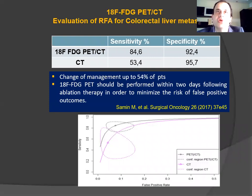FDG PET-CT is also useful for the evaluation of RFA of liver metastasis in patients with colorectal cancer. It is superior to CT for the detection of residual disease with sensitivity 86% versus 53% for CT, but the most important point is that there is a change of management in up to 54% of patients. FDG PET should be performed within 2 days following ablation therapy in order to minimize the risk of false positive outcomes from the inflammatory process.